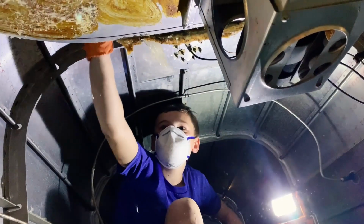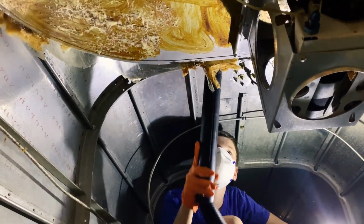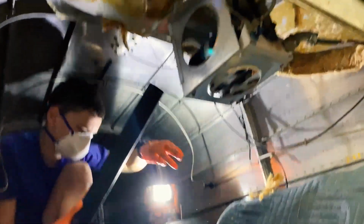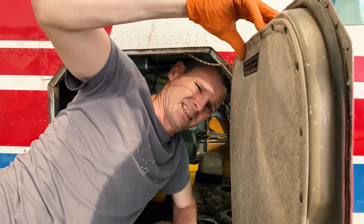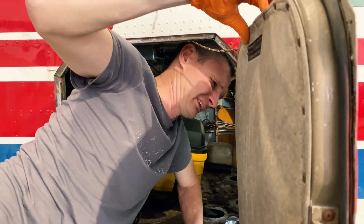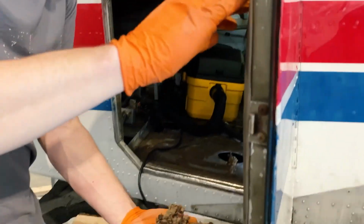Oh, the plastic is stuck. Yeah, we found another hidden one here, and it's still wet. Let's see. Oh, and the only way we can get to it is with your hand. That is so gross. You want some? Yummy.